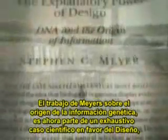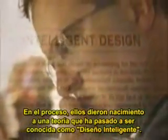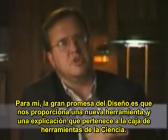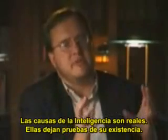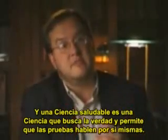Meyer's work on the origin of genetic information is now part of a comprehensive scientific case for design that grew out of a meeting of scientists and philosophers on the central coast of California in 1993. Their objective was to reassess an idea that had dominated biology for more than a century. In the process, they gave birth to a theory that has become known as intelligent design. To me, the great promise of design is it gives us a new tool and explanation that belongs in the toolkit of science. Intelligent causes are real, they leave evidence of their existence, and a healthy science is a science that seeks the truth and lets the evidence speak for itself.